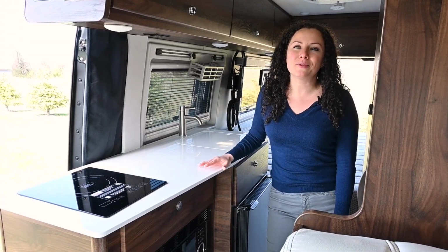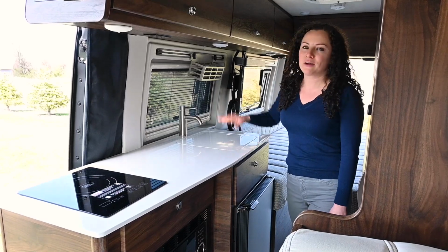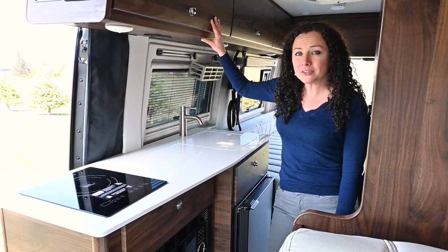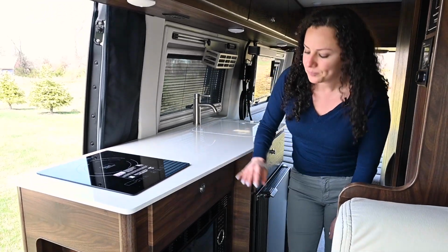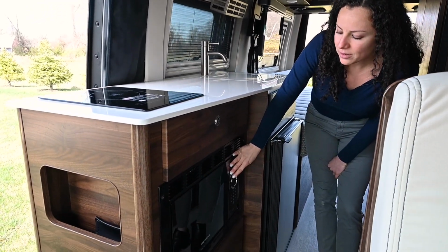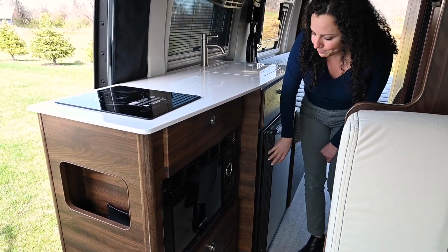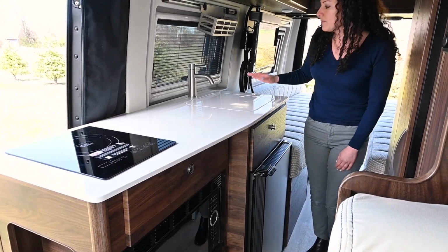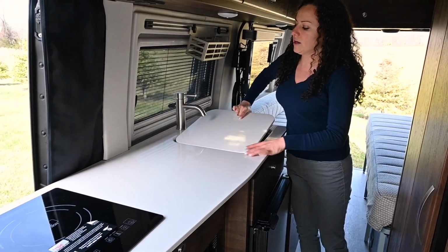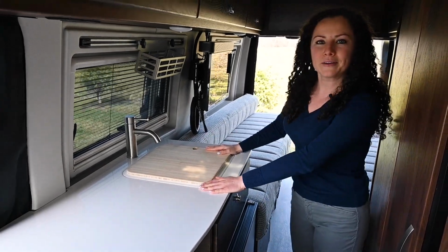Across the way, you'll see the beautiful state-of-the-art kitchen area. You have these brilliant white Corian countertops that really complement the Colombian walnut cabinetry. And now to start over here, you have the true induction cooktop. You have your microwave oven. Now in this model, it's only a microwave oven, it's not convection. Over here, you have your 12-volt NovaCool refrigerator. And then up here, you have your Corian countertop slab that doubles as a cutting board.